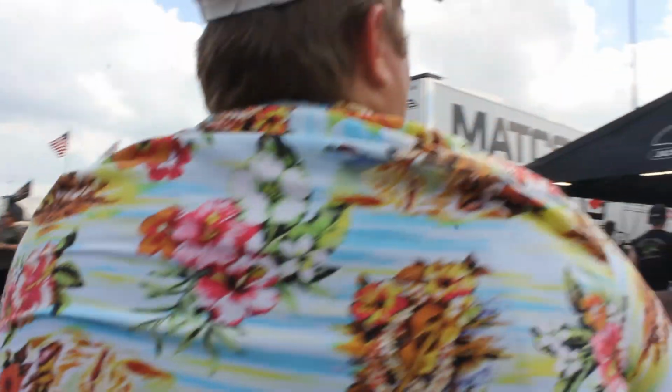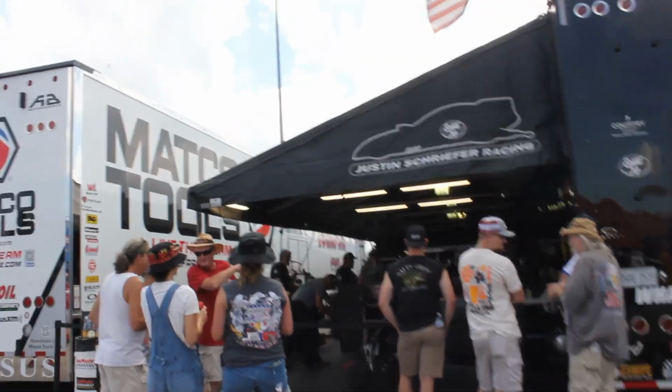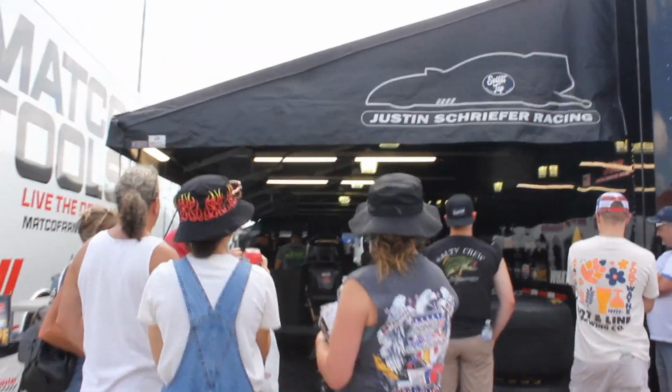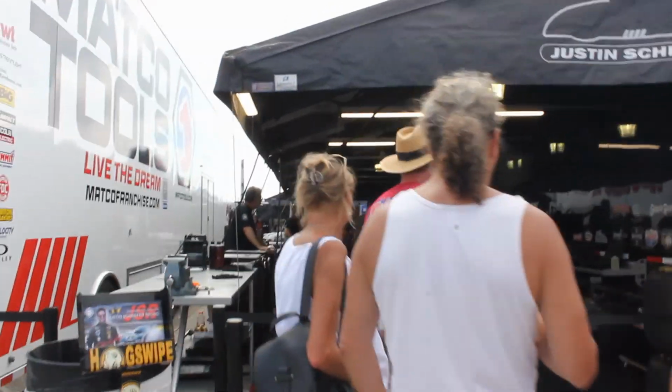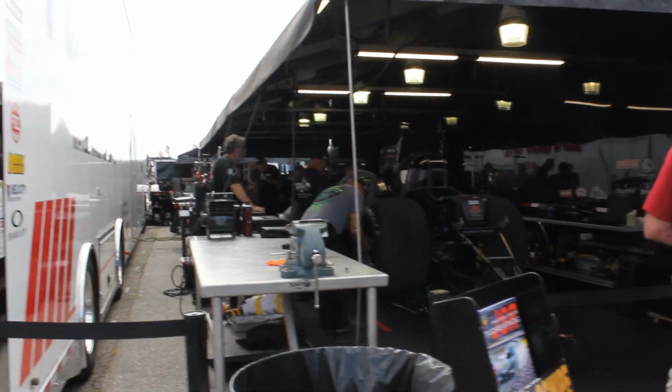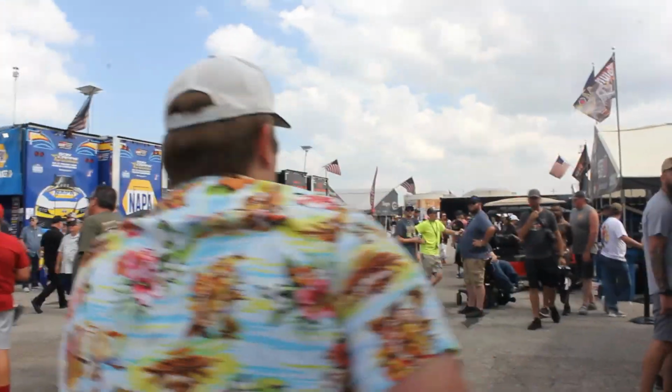Justin Schrieffer, the funny car team. I'm not sure, I think I remember this car if I remember correctly. Yes, this car is not qualified in the U.S. Nationals because last night, during, I believe, the first pass of Funny Car, his car broke down. So he had to get out of the car, abandon it. They didn't make a run.